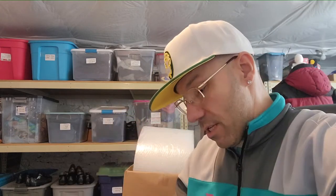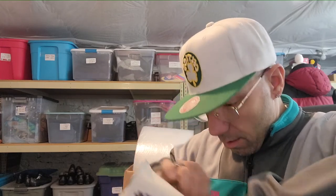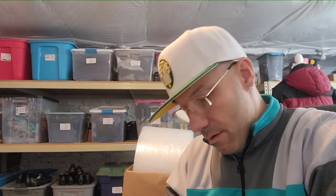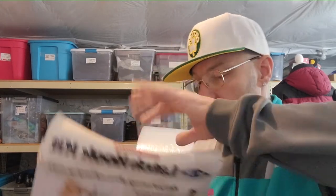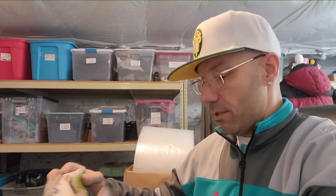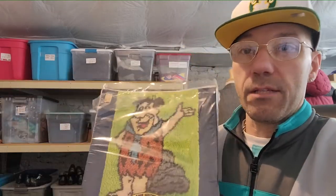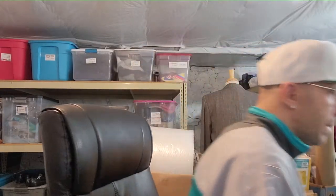I think everything on the inside is fine. All of this stuff, is it wet? No. Nothing's wet on the inside, just the cardboard got wet. Being that it's open, it's not going to be worth as much. I'll probably get about $40 for that. So still not too bad. Didn't pay a ton for that.